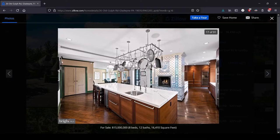On the one hand, the tile work is distinctive, it's artistic. On the other, it looks a little old-fashioned combined with the fireplace, which I wouldn't mind if it wasn't right up against this very modern-style cabinetry and countertop.